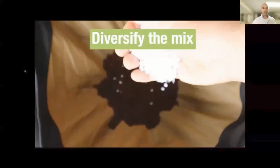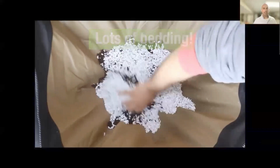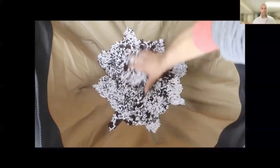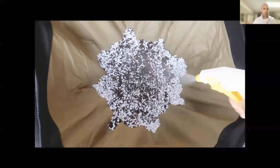What we're trying to do is just diversify the bedding material in there. You can't go wrong with too much bedding. You can go wrong really quickly with not enough bedding. So we're just going to mix this around a little bit. That coconut coir was pretty moist, but the dry bedding is going to need a little bit of water. If you do find that you want to add water to your worm bin, do not pour water in, spray it in like you saw there.